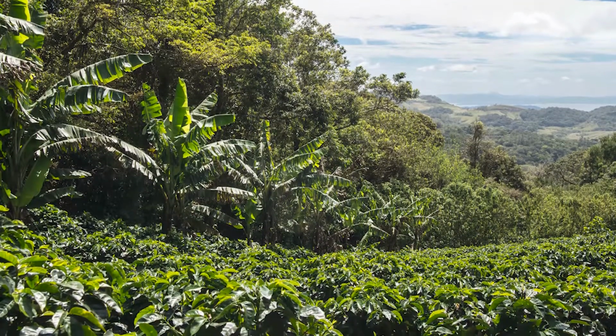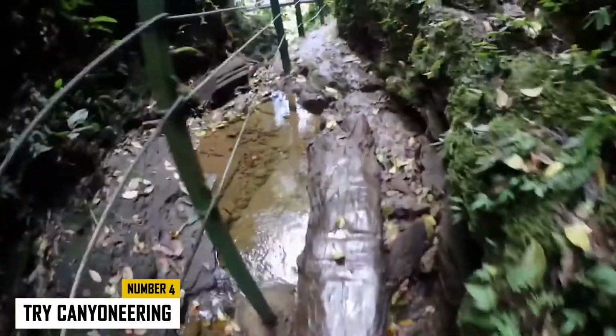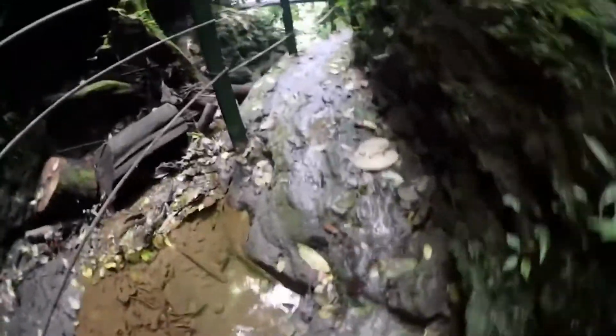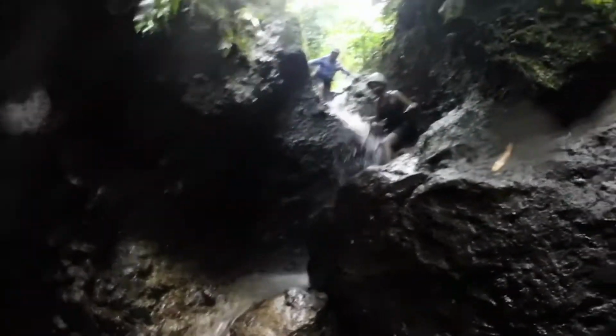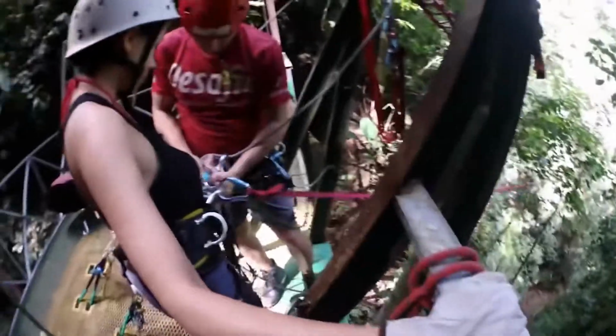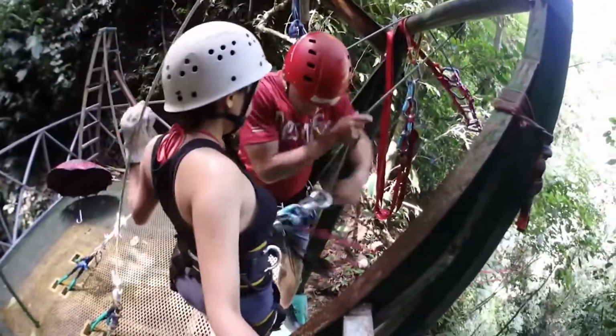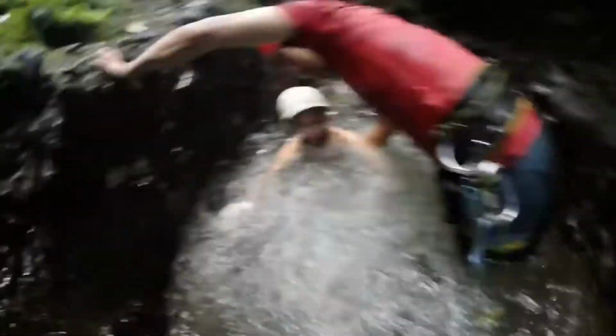Number 4. Try canyoneering. For adventurous souls, try canyoneering in Costa Rica. This is basically exploring a rocky canyon using ropes and harnesses, so you can climb, jump, and scramble up and down a rocky landscape. This is commonly done next to a waterfall, in which case it would be called waterfall rappelling.